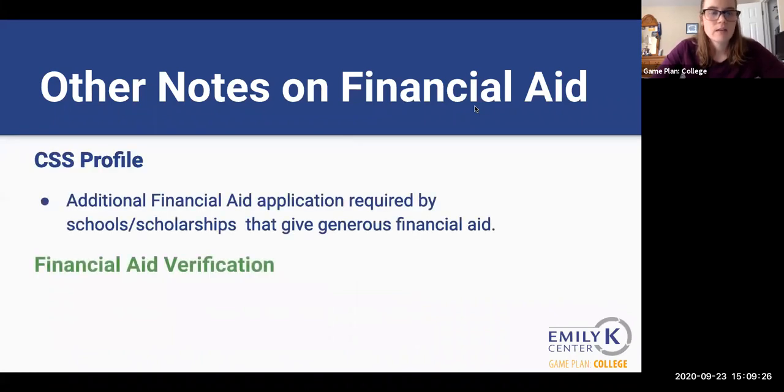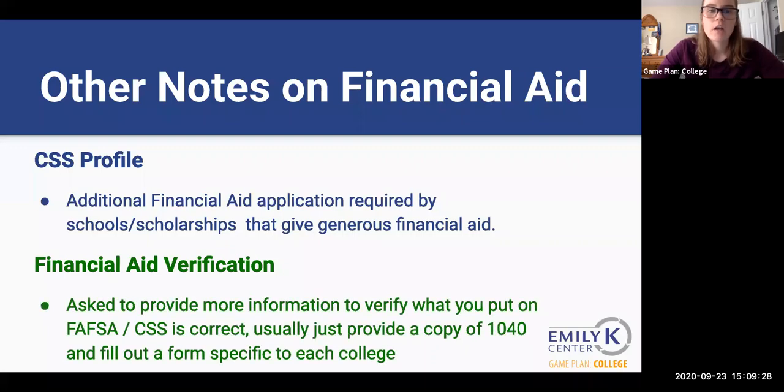All right, so like I said, if your college asks you to fill out the CSS Profile, make sure you do so. If a college asks for the CSS Profile, it generally means that they're very generous with their financial aid, so it's a good thing.